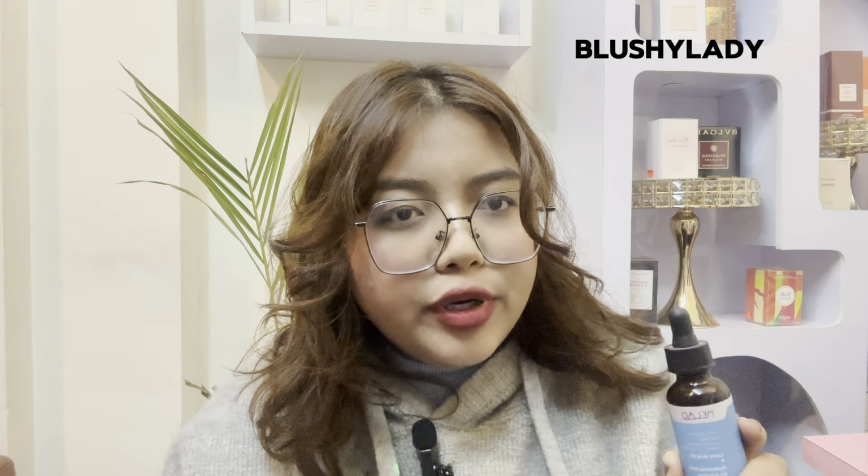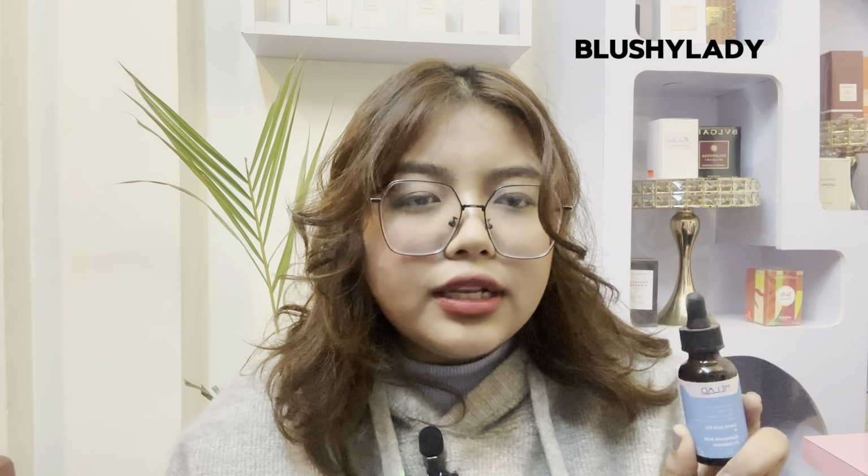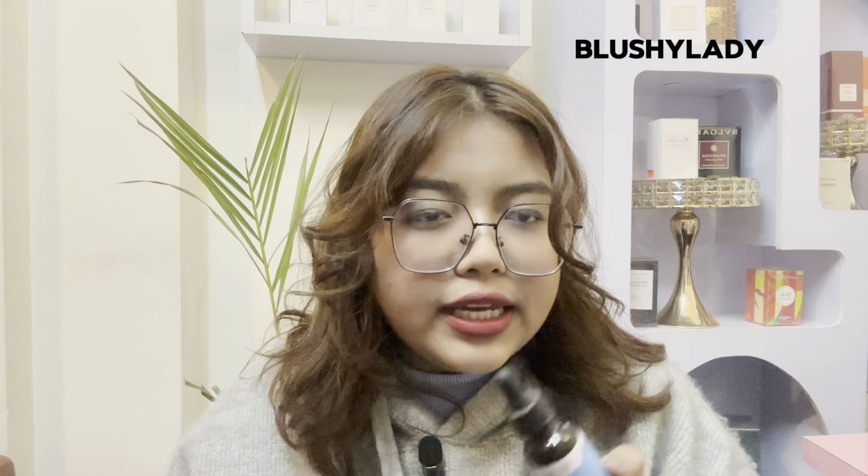It does help to remove all the dead skin cells from your skin, which also leads to a brighter complexion, and your face looks brighter and more glowy. It leads to smoother skin, so if you're having problems with milia bumps, it helps with that too, plus acne up to a certain point. It's also good for oily skin, because it does not let excess oil production build up, and sebum doesn't settle, so it's really good since it is exfoliating.